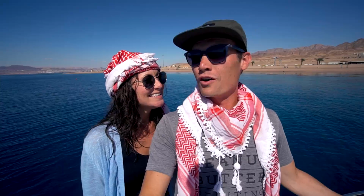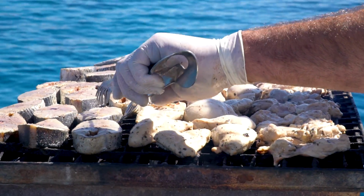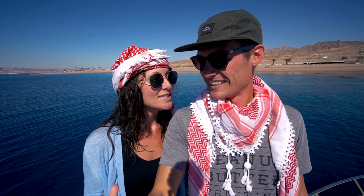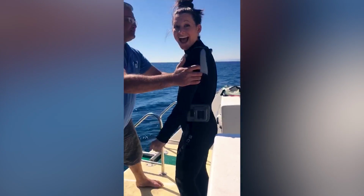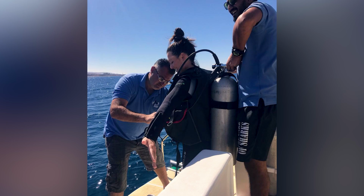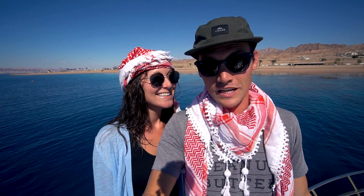Now we're back on the boat. It's nice and warm, and they are grilling fish and chicken on the back of the boat for lunch. This day could not get any better. And the guys on the boat, the staff, made the diving process the easiest it's ever been. Literally, I went like this and they put everything on for me, and then when I got out, I went like this and they took everything off. It's been so great. I was a little embarrassed of how much was done for me. They literally put our flippers on for us. But when you have on all the dive stuff, it's kind of a pain to put it on, so it's actually really nice.